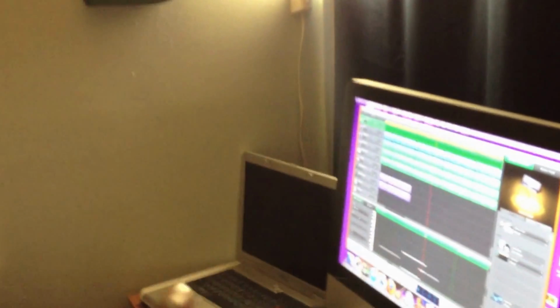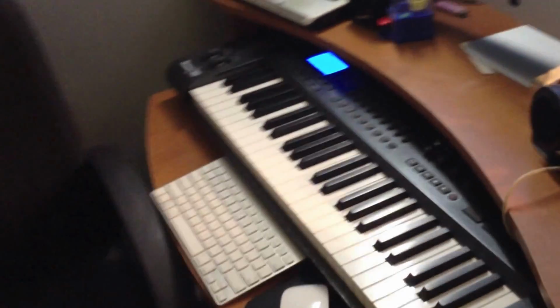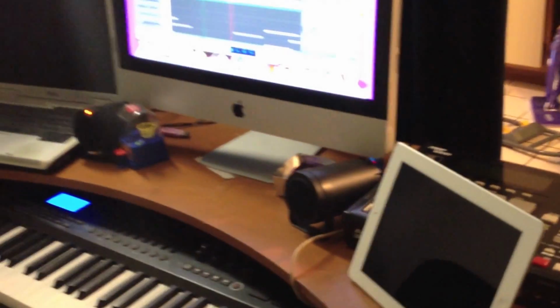Alright. Got the MP1000. Got the Dell XPS laptop. That's the old joint. That's the hidden treasure computer, though. Got the Oxygen 49, of course, MIDI keyboard. The iMac 21 inch. You know what I mean? I mean, iPads on deck.